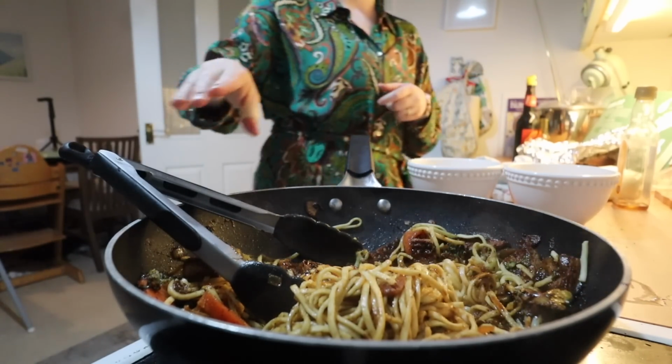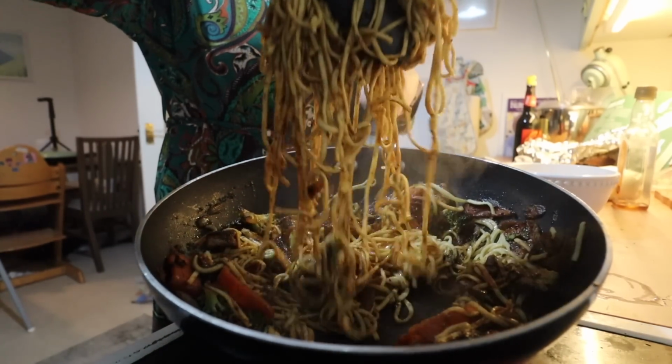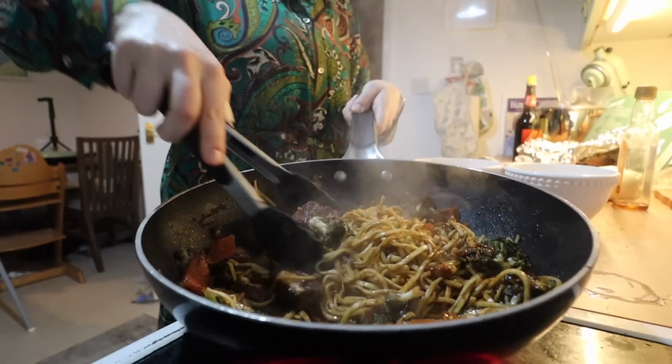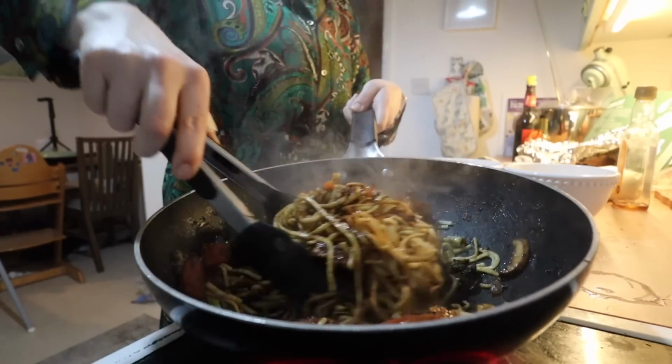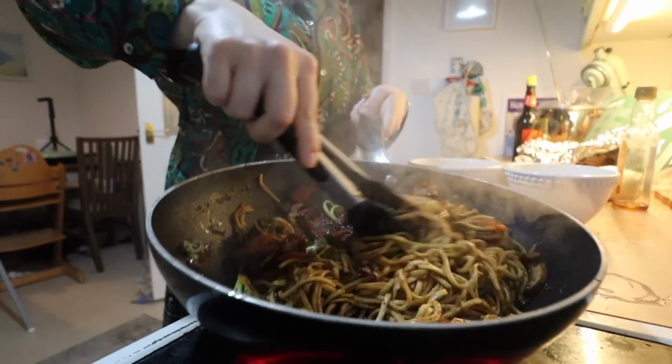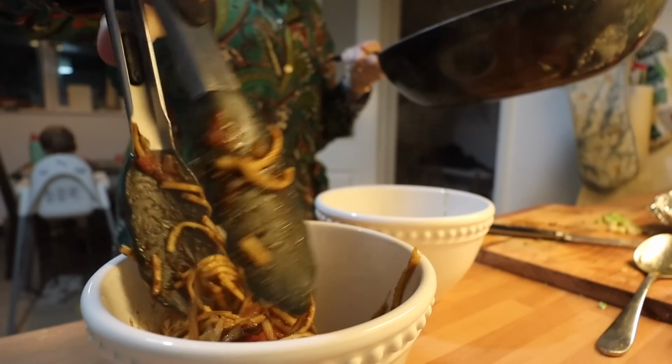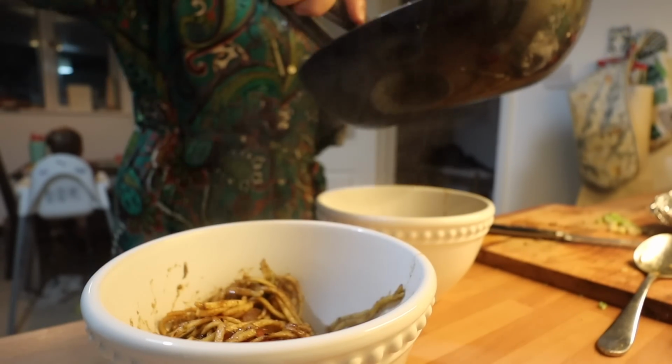And fry it with the noodles and warm up the sauce for about 5 minutes max and then serve up. Really super duper easy. We all enjoy this so much. It's really good for you. It's so cheap to make, and you can make some for the next day as well.